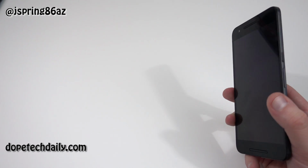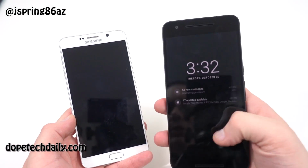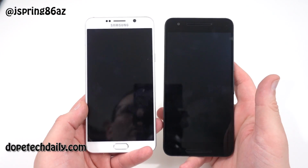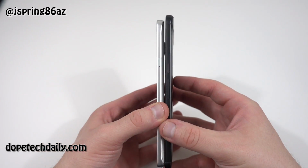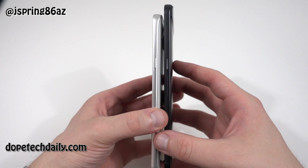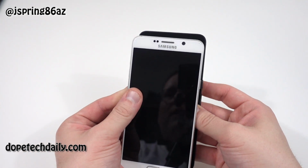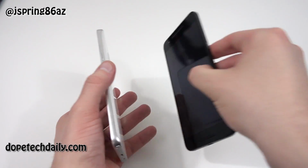A few more comparisons. How about the Note 5? You're going to have a bunch of notifications coming in. Let me go ahead and turn the volume down there. So you can see here on the Note 5, very similar to the Edge Plus. The 6P is going to be taller. It's also a little bit thicker. Not a lot thicker. Actually, the Note 5 may be a little bit thicker because the Edge Plus is a little thinner because of the tapered edge on the front. And the 6P, yeah, once again, a little bit wider. So not a whole lot wider, but just a tiny little bit wider.